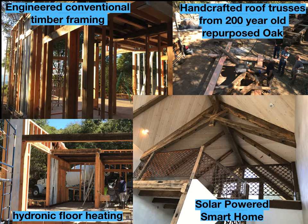The house is also solar powered and is a smart home, which means that it can be controlled from a central panel, allowing us to control all lighting and audio from the panel. The house also uses efficient technologies such as hydronic floor heating, which provides a very comfortable living environment by radiating a gentle amount of heat through the floor.